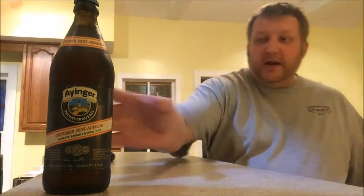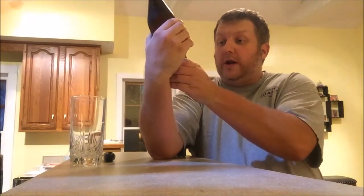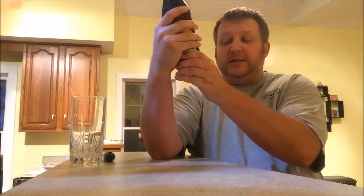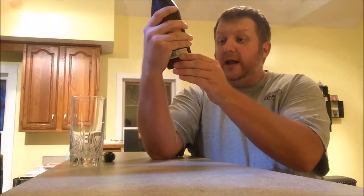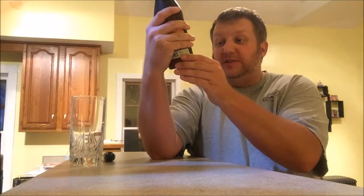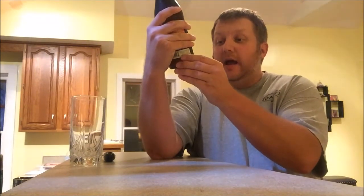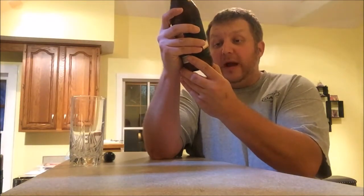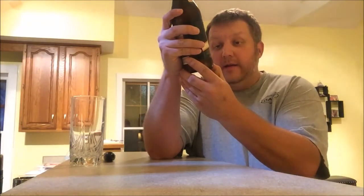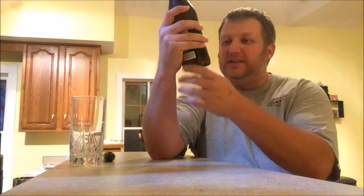So I'm going to set this over here, guys. I'm going to check it on here. It says, brewed according to the, and it's a lot of German here, guys, and my German sucks. I'm not even going to pronounce it. It's some purity law of 1516, product of Germany. Brewed and bottled by, oh God. Anyway, they're out of Ayinger, Germany. I wasn't going to try to pronounce all that stuff, but I can't.